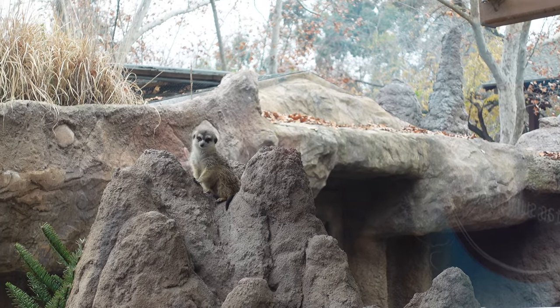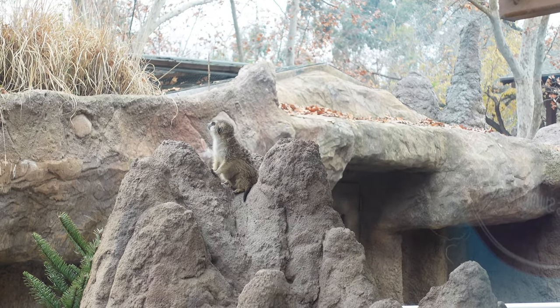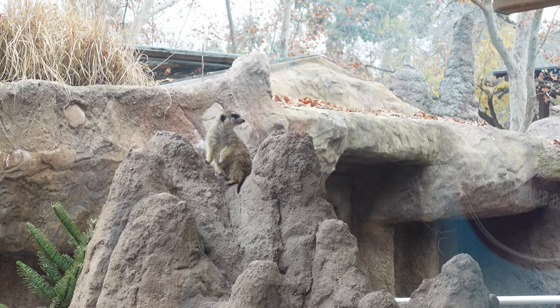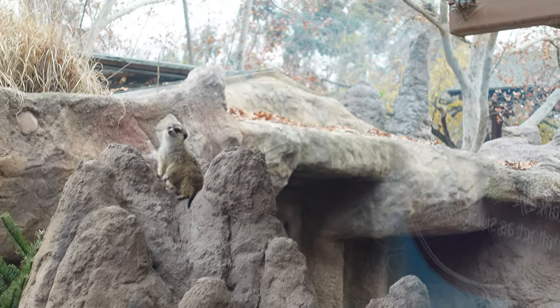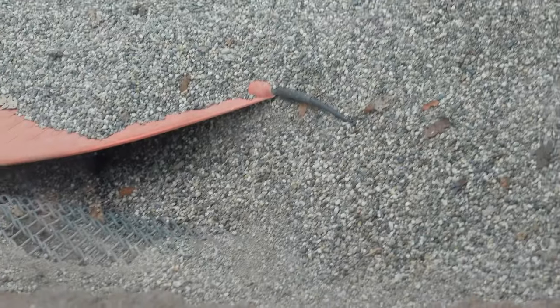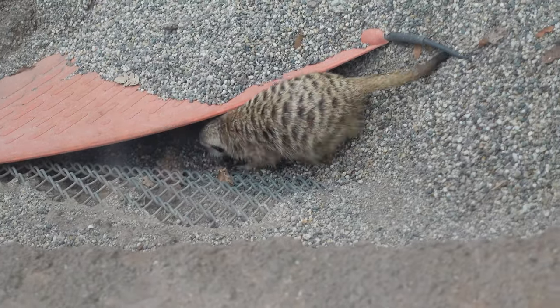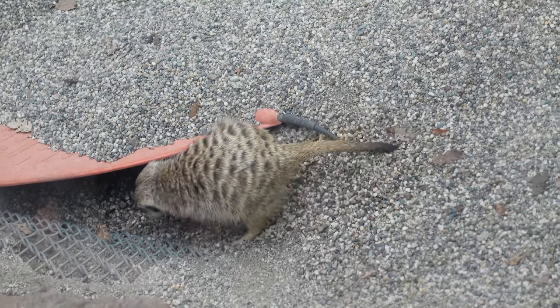Oh my gosh, good job, buddy. You're so cute. I think they're just so adorable. Oh, where did the guy go? He dug all the way down? Yeah, he's under there. He dug all the way down. Oh, my little tail poke out. Hello.